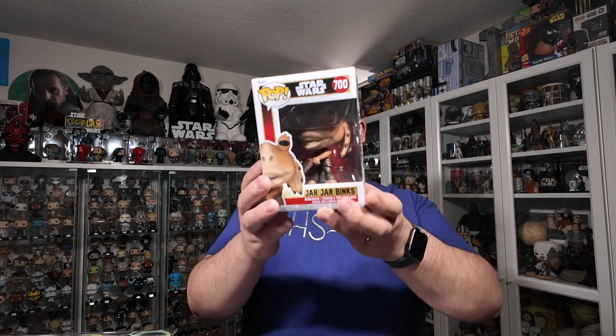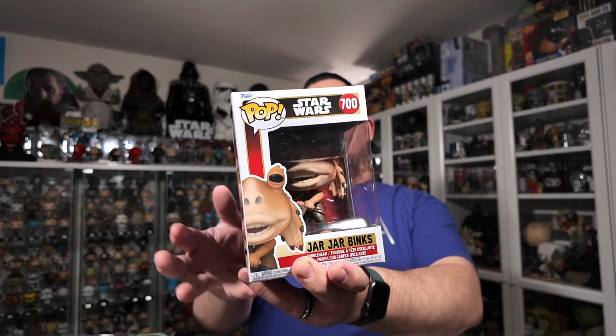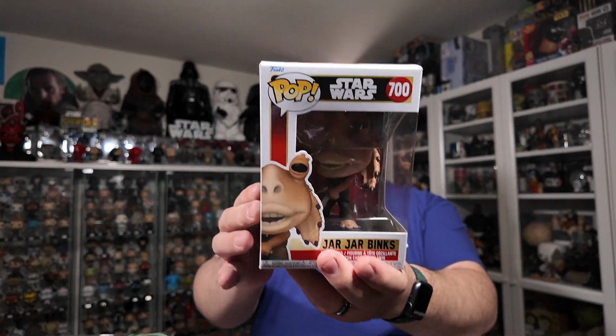The next Funko Pop I added to my collection was one I picked up at Hot Topic a couple weeks ago now. It's one of the new Phantom Menace Funko Pops, and it is the Jar Jar Binks with the Booma balls, the blue balls. He's swinging those things around. So really excited to have this one. I do like the look of this one.